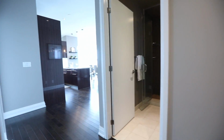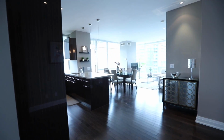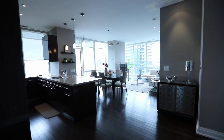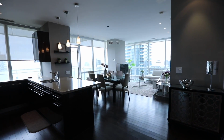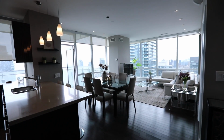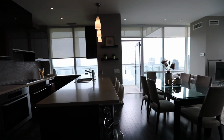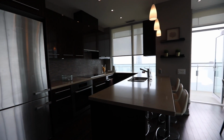with tens of thousands more spent on top of that. A corner unit, this condo has over 1,250 square feet of living space, 9-foot ceilings with modern light fixtures and pot lighting, high-quality hardwood flooring, and floor-to-ceiling windows for bright natural light, as well as amazing cityscape and sunset views.